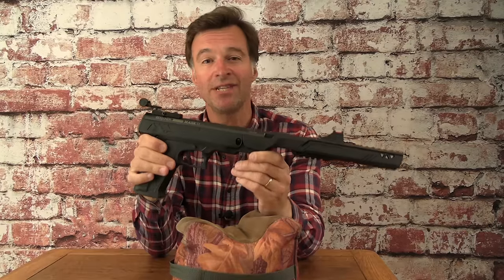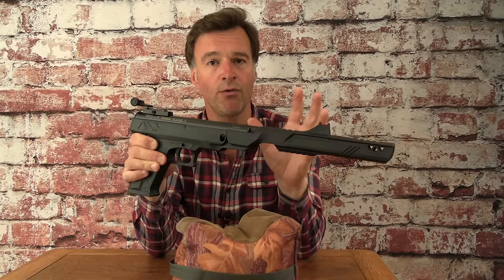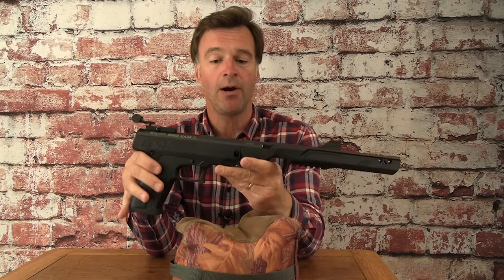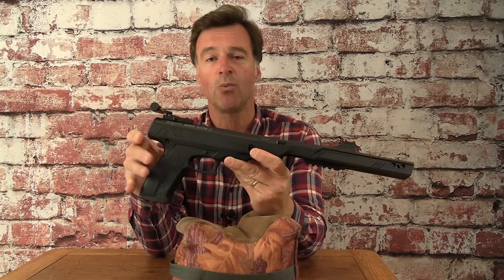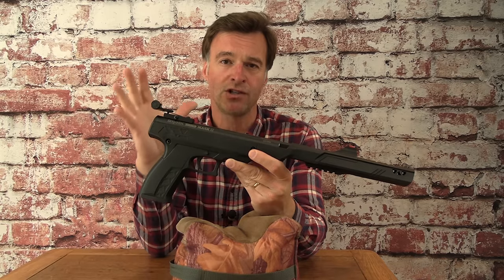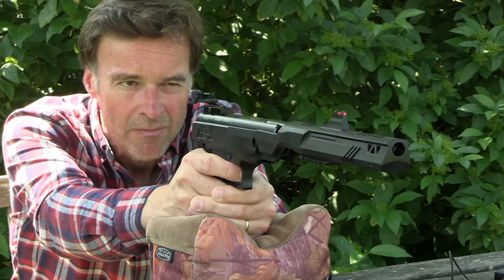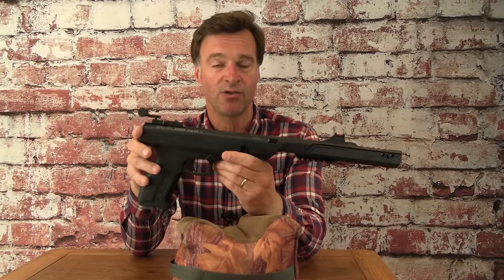This .177 caliber pistol has a 19 centimeter rifled barrel, which is designed for use with conventional airgun pellets. In terms of power output, this one is running at around 4 foot-pounds with 8.6 grain pellets. Now that is plenty of punch for plinking, but still comfortably within the UK legal limit and perfect for the backyard.